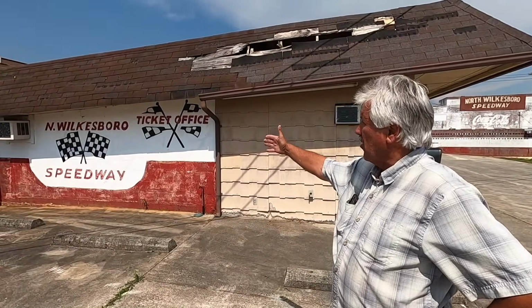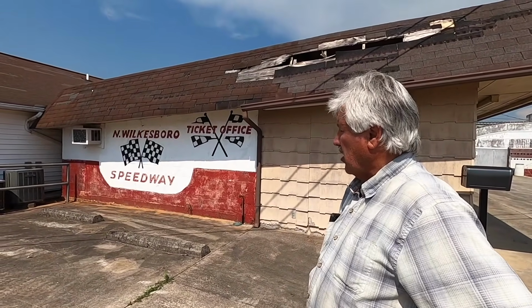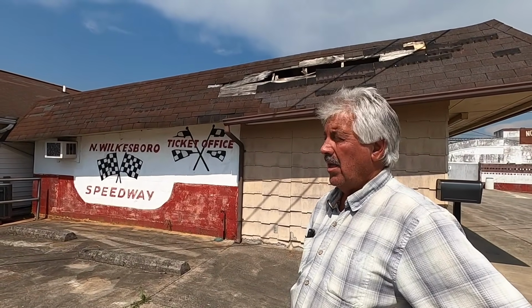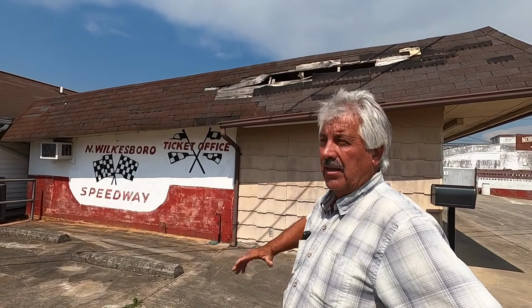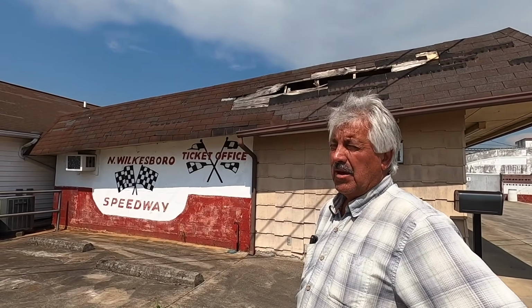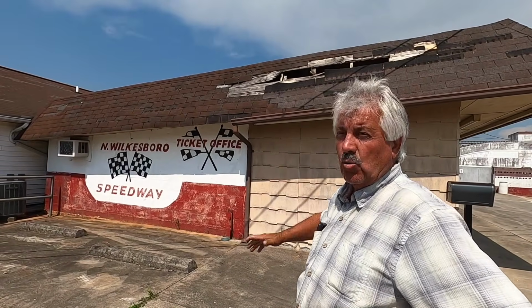Well, this is where it started out, where the North Wilkesboro ticket office sits at. That was an old chicken coop or a chicken house, whatever you want to call it, a little small, had a dirt floor, and there's pictures out there that's documented showing it. They started selling tickets. It was a dirt floor. Bill France Sr.'s wife, Annie, she came down and she sold tickets here on a dirt floor. That's just something you've heard all your life.